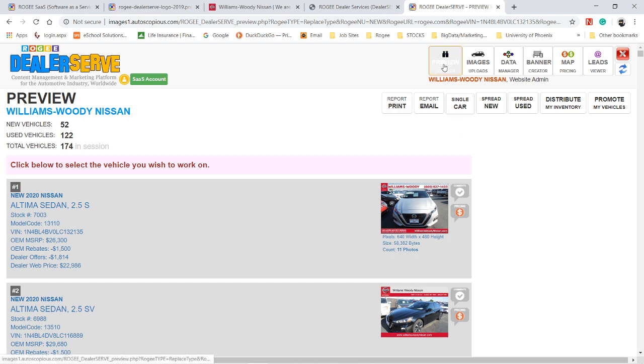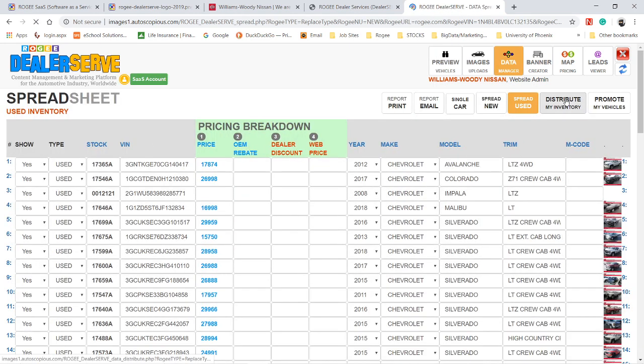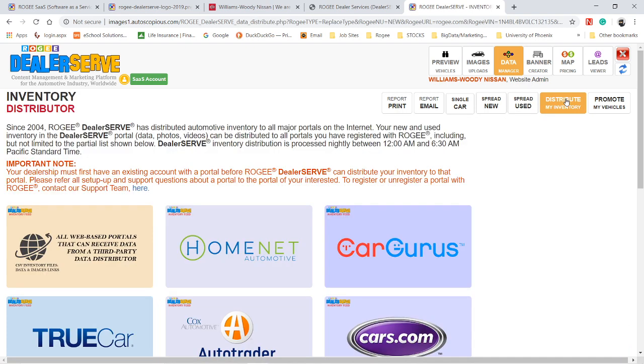From, again, the very first thing you see, you can click on a single car. That single car button will take you into an individual car. You can make adjustments there. You can work on your inventory from a spreadsheet format or a used format. And then obviously, here's a powerful element of the DealerServe platform.